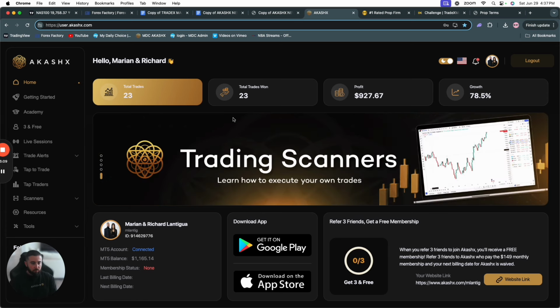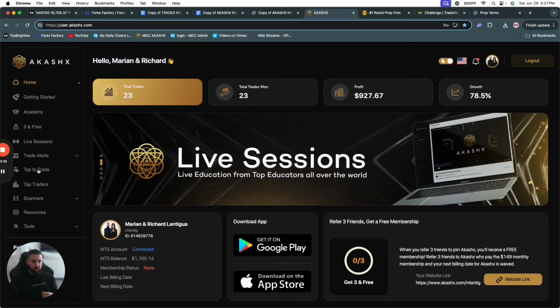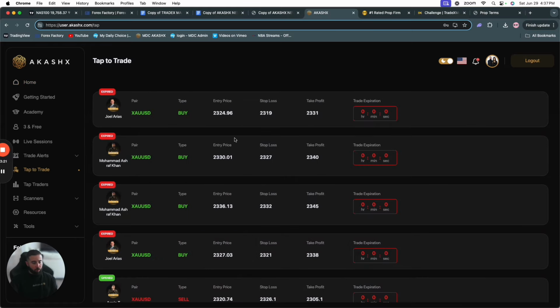When it comes to AkashX, the number one thing again is Tap to Trade, right? Whether you are experienced or newer, Tap to Trade is our number one biggest asset here in AkashX. Essentially you are going to be able to approve trades from our AkashX app or website, and those trades will be automatically taken on your challenge account or funded account with TradeXMastery, depending on the phase you're in, with the same trades and a conservative risk.